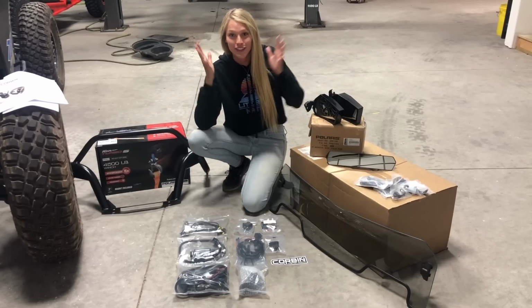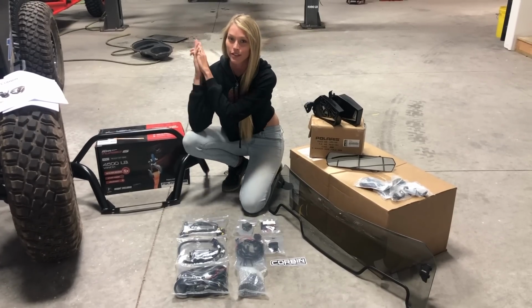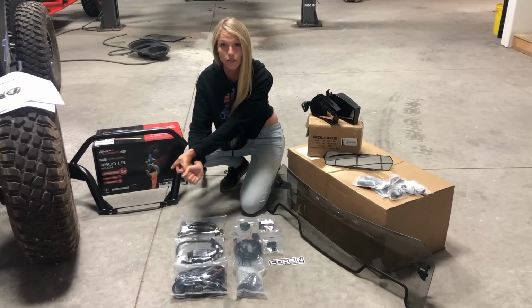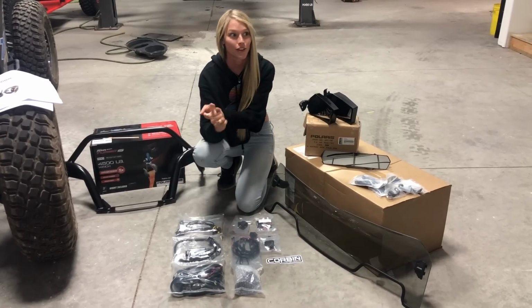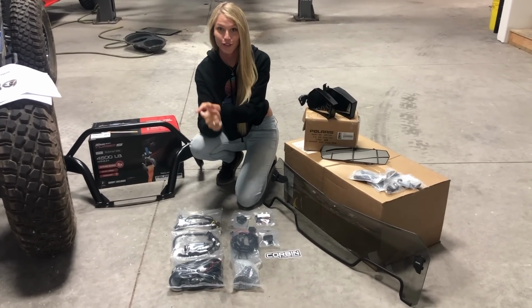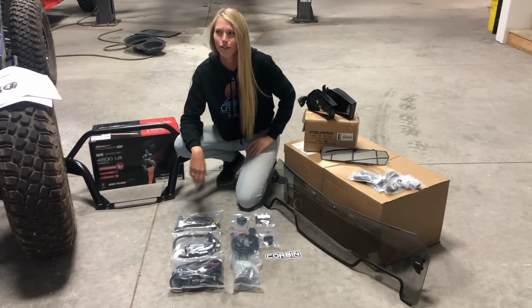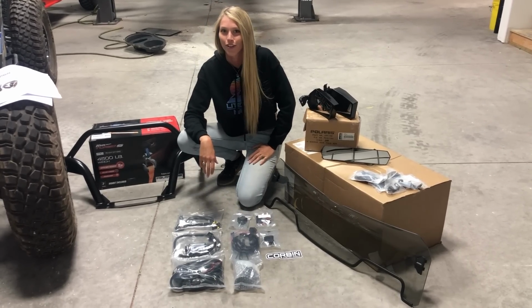Now, in case you're wondering exactly what we got from Corbin Custom Works, that's all of this goodness right here. It basically includes turn signals as well as a horn, because you need to let people know which way you want to turn, and you need to be able to honk at people when they cut you off on the highway. Although I don't think you can actually drive these on the highway here.